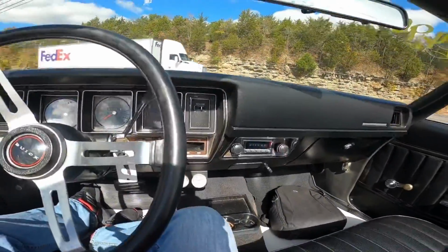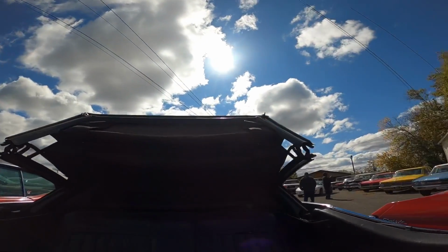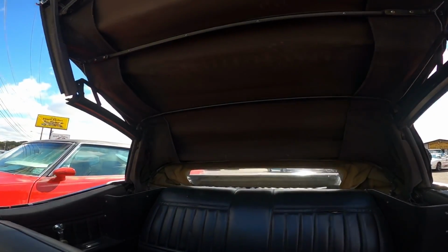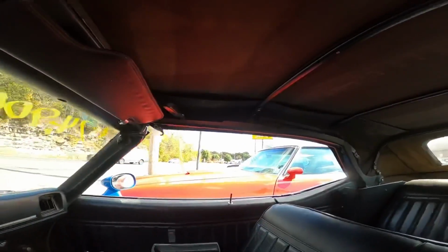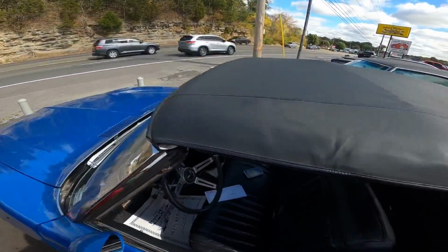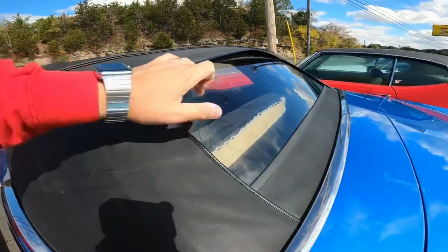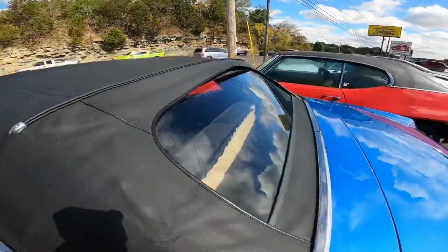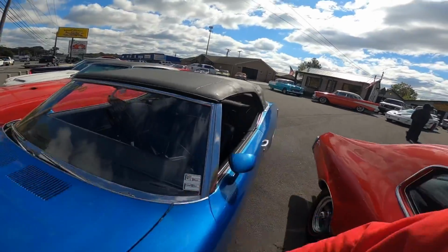Okay, guys, for the finishing touch, take the top back up. Working great. Now, I want you to look at the top from the outside. Glass looks good. There's a spot. Oh, no, that's water. It's kind of pulled up here in the back. It's in good shape, so.